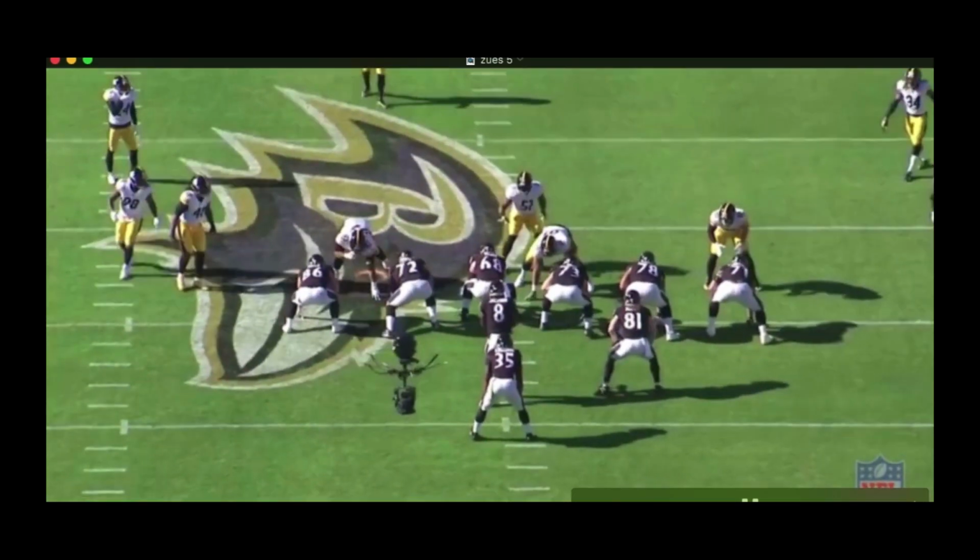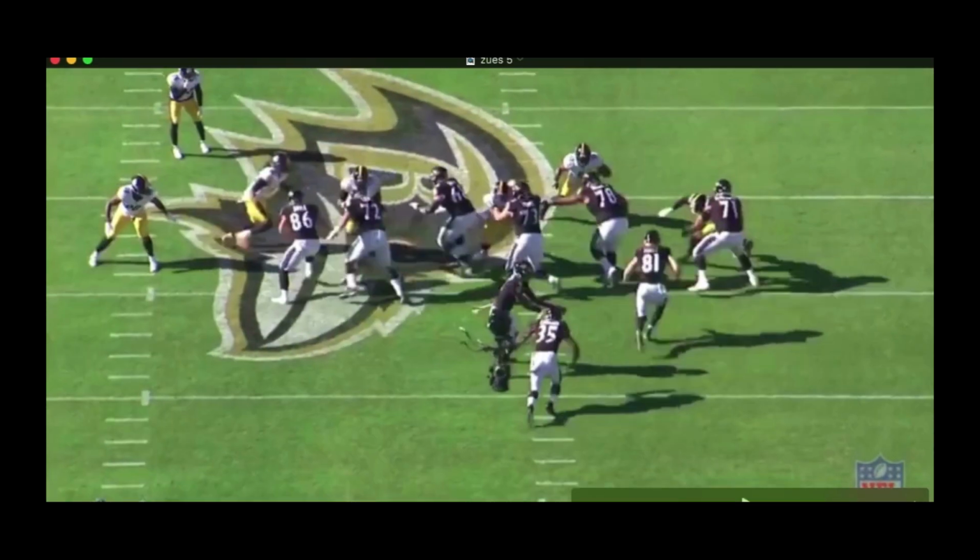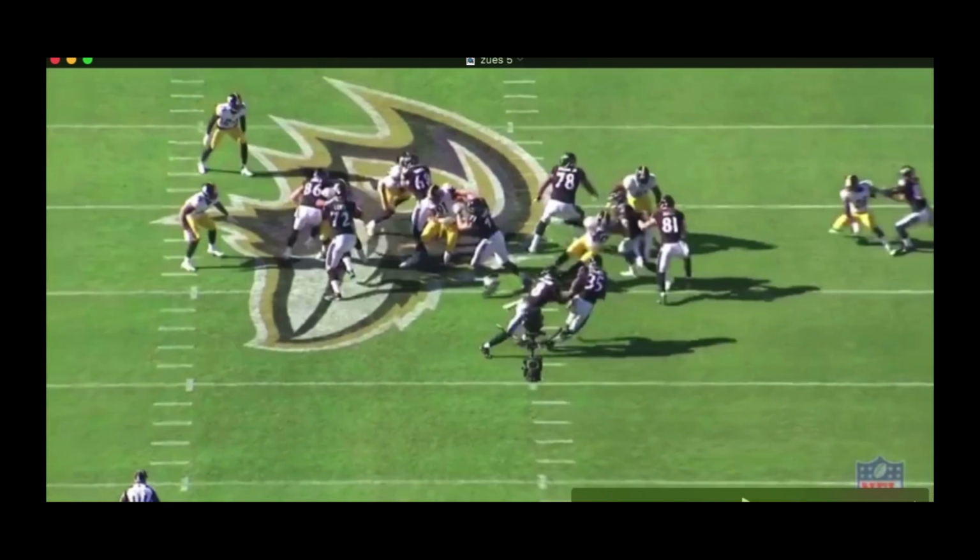All right, here we go. Bam. Down block right. That guy is washed down by Yonder. So now let's climb to the second level. Have a guy sit in the hole. Let's get him. Bam. He disappears out there to go with Hayden Hurst.